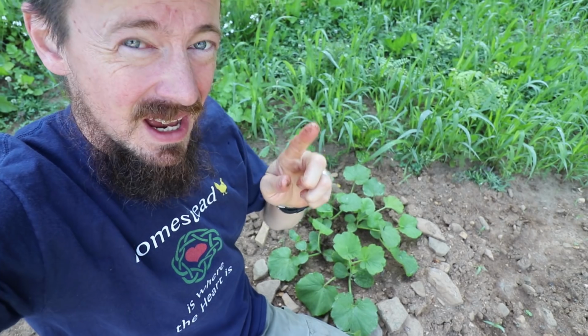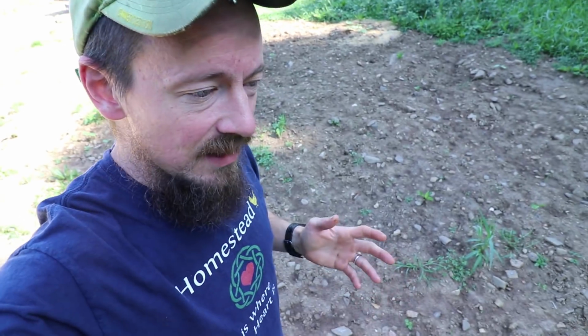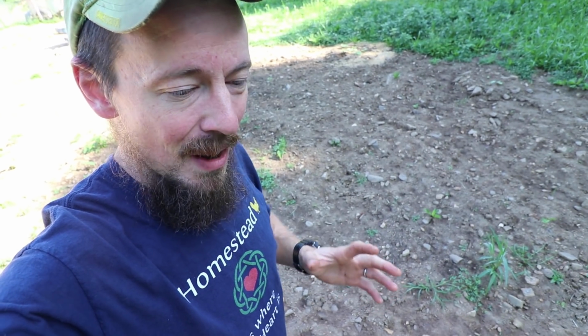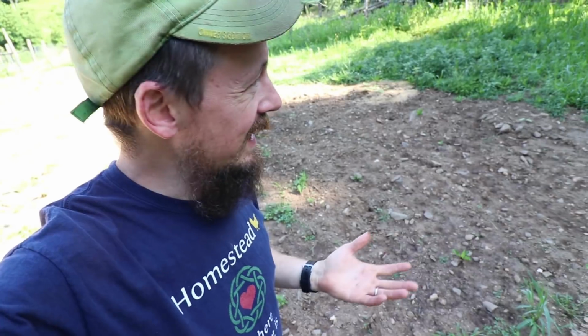But our corn, not so hot. Just to be honest, we have a 10% survival rate with our corn. Between the crows, which I didn't see very much, and possibly the lack of rain. So we're replanting either today or tomorrow.